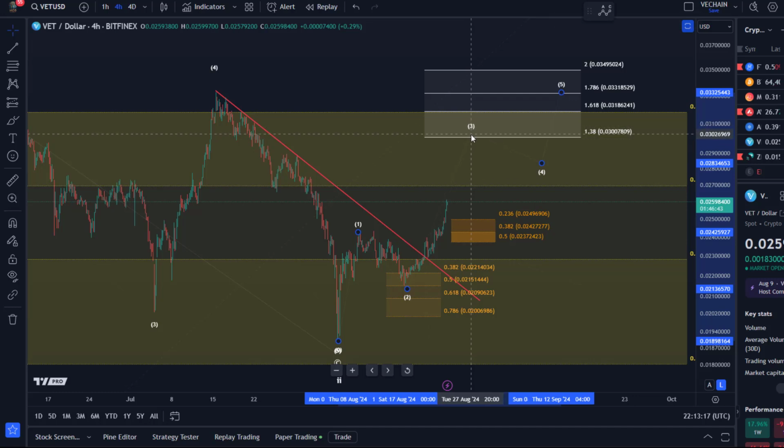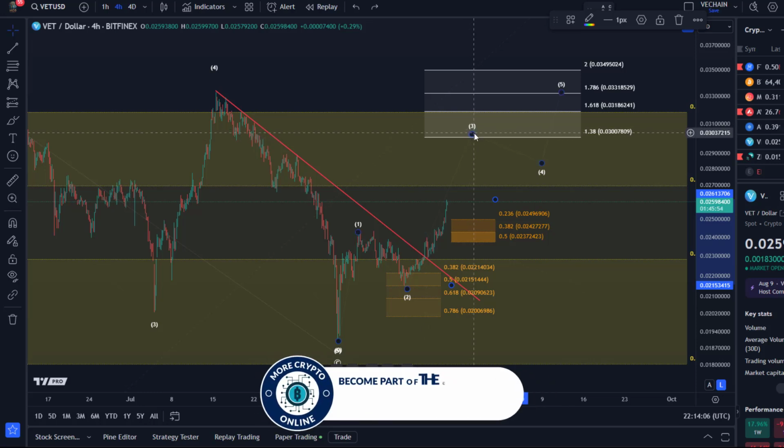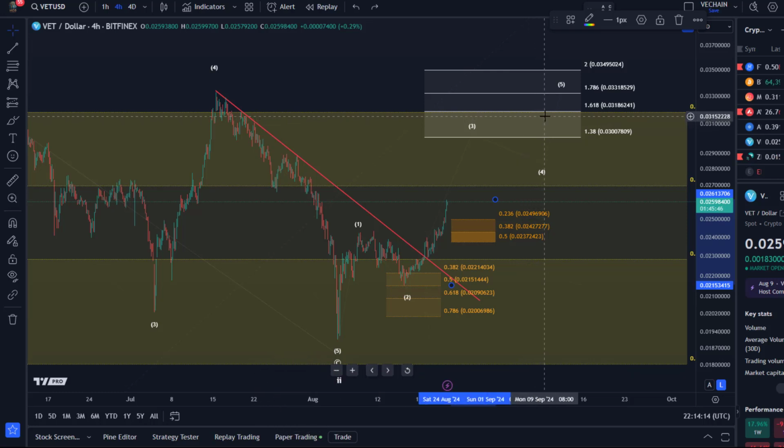We could see further upside in a third wave, but the 1.38 extension needs to be reached. So yeah, it is crucial to reach that 1.38 extension level. It is normally the first ideal target for a third wave. I would normally call it a minimum target, even though it's technically not a minimum. But it's not trustworthy if the third wave doesn't get there. And obviously, while holding that 50% retracement there at 2.37 cents, that's what we're tracking right now.